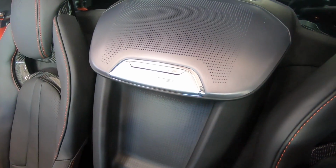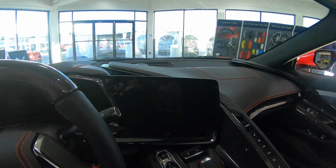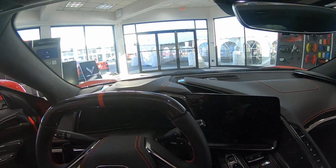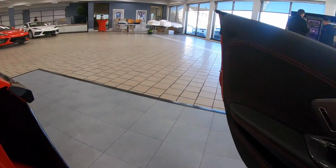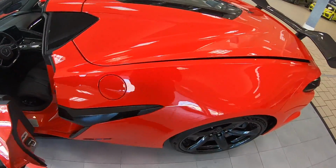This is where you would charge your phone. I know a lot of guys and women like to keep their phone charged, so you can put it right there. And hopefully this comes with the wireless Bluetooth connection, so that way you don't have to have any cords hooked up when you decide to put your phone back there. So we're going to get out. We're going to the hatch.